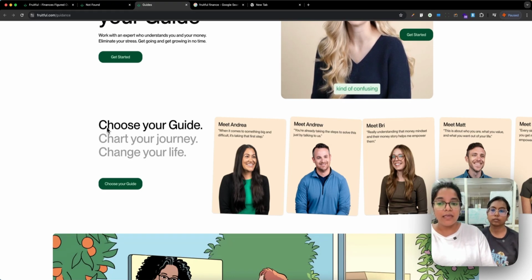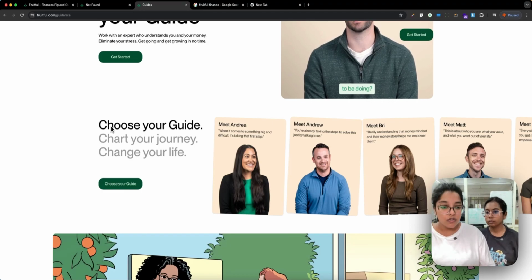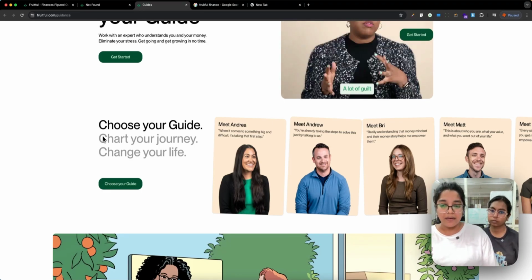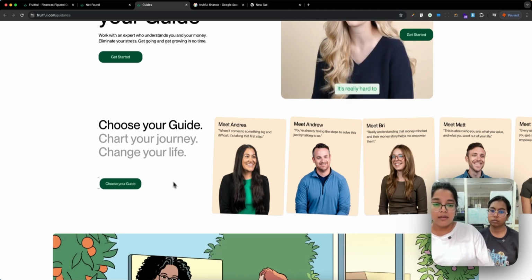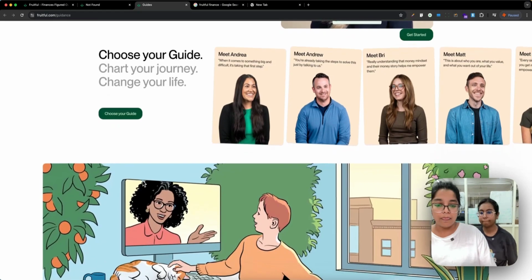I felt like maybe if they flipped the hierarchy, "choose your guide" could have been in gray. Because once you choose your guide, then you chart your journey and then you change your life. Those bigger, impactful lines, why are they in lesser hierarchy? We thought that was also a weird choice. Or maybe if they do have a reason, it's not obvious enough for us to understand.